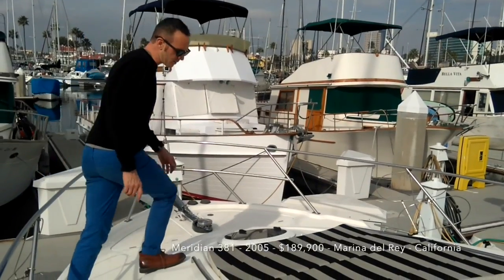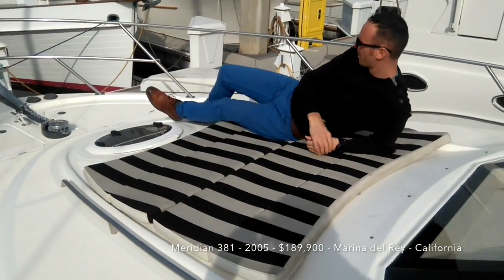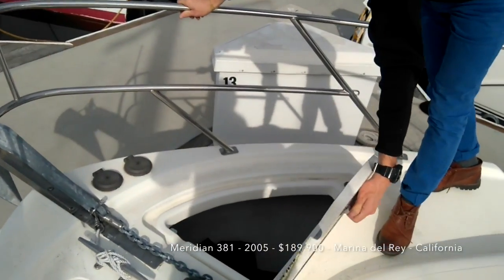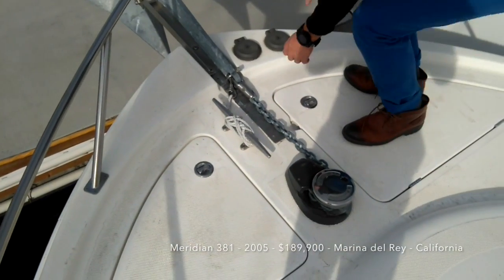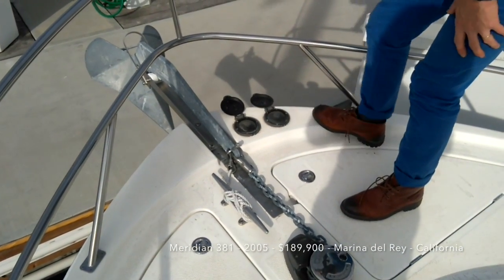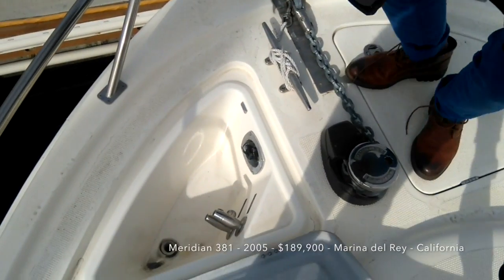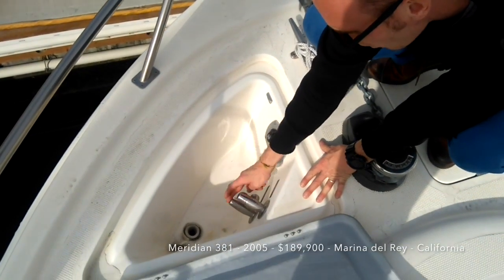We have this sunbathing platform that can welcome easily and comfortably two people facing the sea. We also have an additional storage room here. And the electric windlass that can be activated from these two buttons with a push of the foot. And plus, something I really like is this little sink where you can wash the fish with fresh water and raw water.